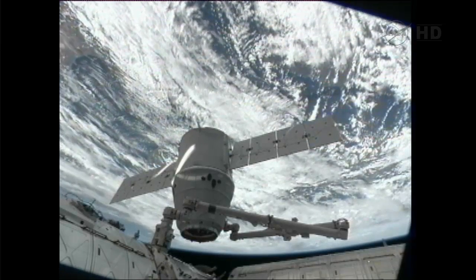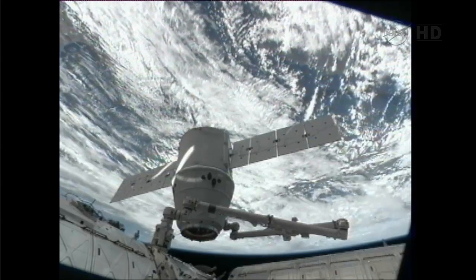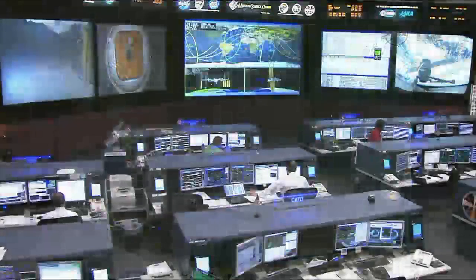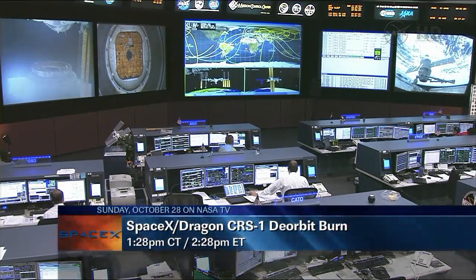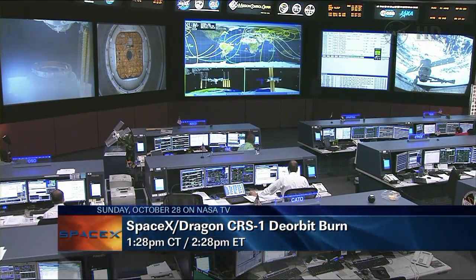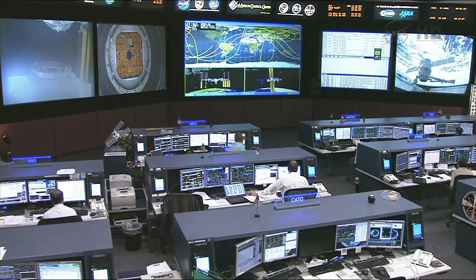Yes, sir. The Dragon also has a burn to reduce its apogee, which is the highest point of its orbit, at 9:22. That begins the process of setting up for the deorbit burn. That deorbit burn will take place at 1:28 p.m. Central Time. Then the trunk will be jettisoned, that is the bottom half of the spacecraft, at 1:41 p.m. Central. No problem at all.